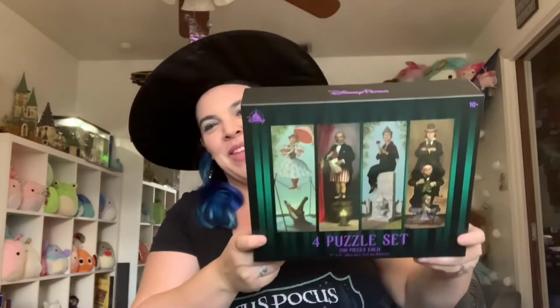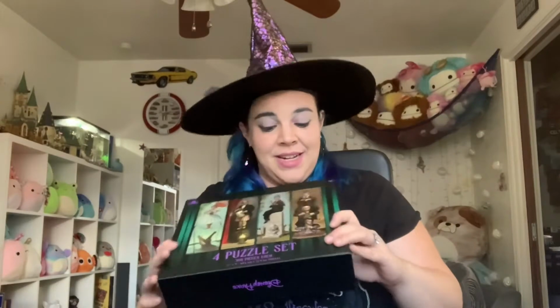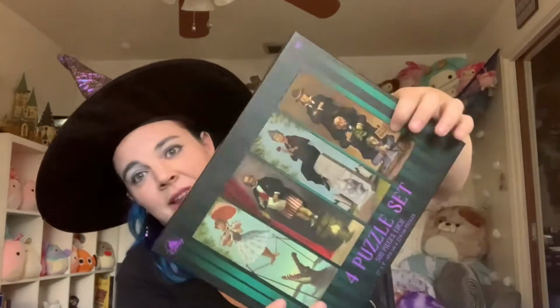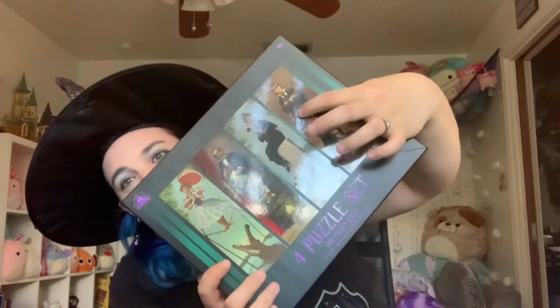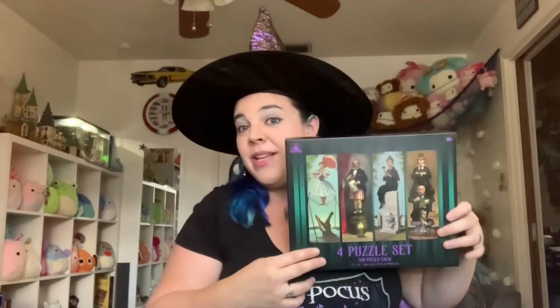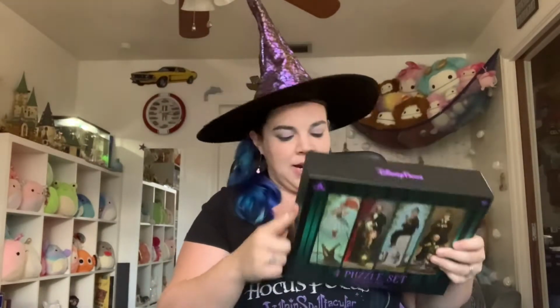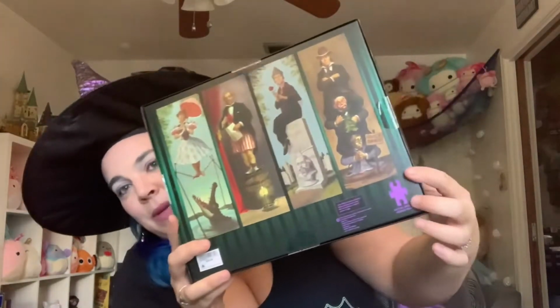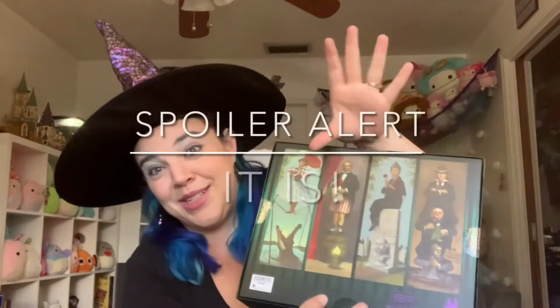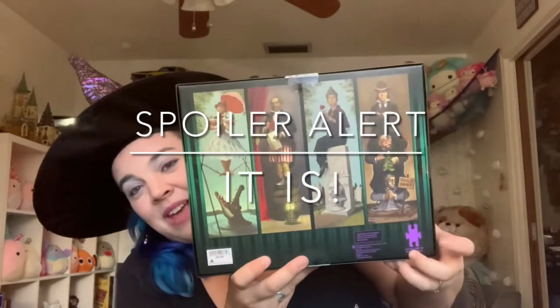Anyway, the box art is really nice. This is a matte finish. I've actually had it for a couple years, but never gotten around to building it. These are glossy, but the box is matte finish. There are four 500 piece puzzles in this box. It says the actual size of the puzzle piece, which I don't know if they did on purpose or not, but it does look like the piece is stretched as well. So that'd be kind of cool.